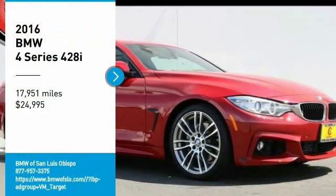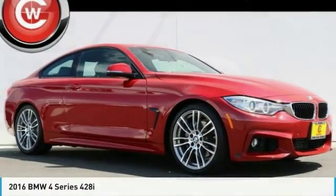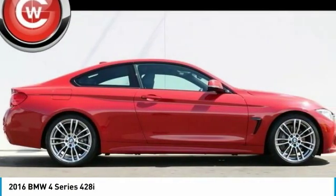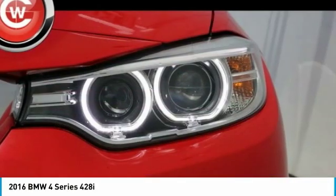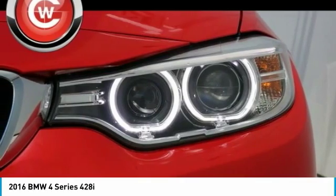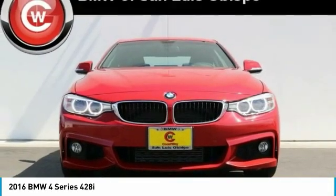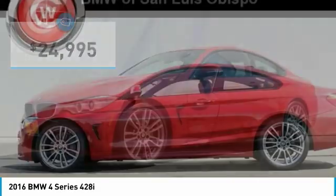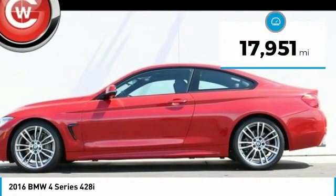We are pleased to show you 2016 BMW 4 Series. The BMW 4 Series is a powerful machine which comes with impressive handling, upscale interiors, and it delivers on BMW's ultimate driving machine and is priced below $25,000. This vehicle has less than 20,000 miles.